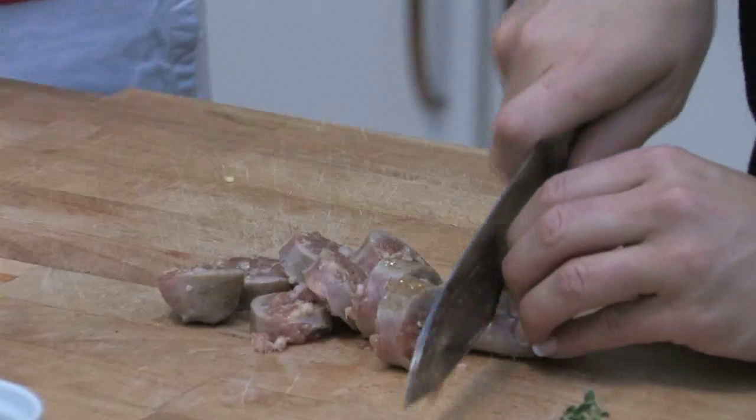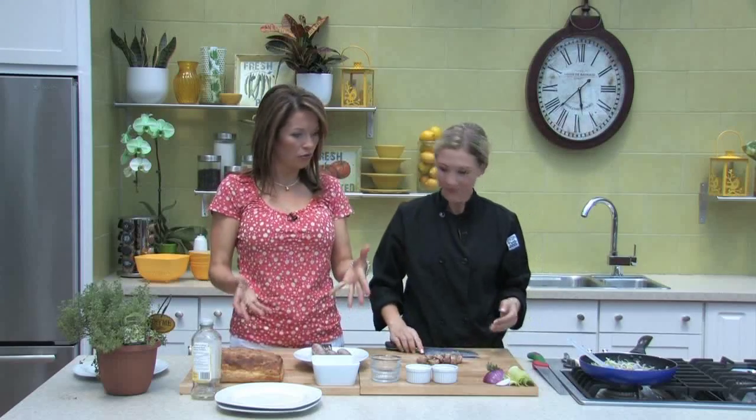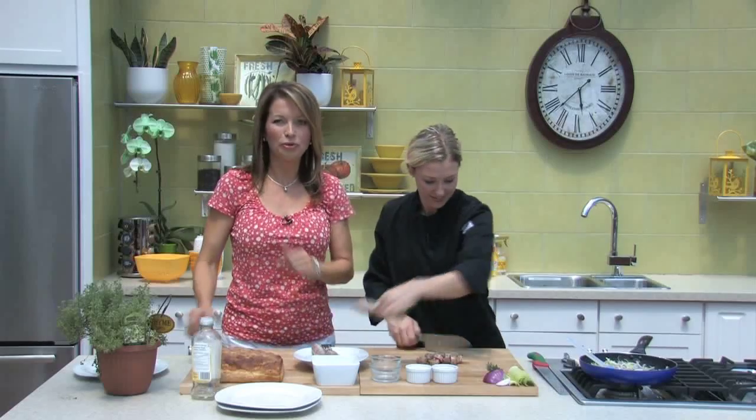Okay, well, so let's do that. We'll put that in the pan, we'll cook that up, and then we'll come back and add the greens and prepare it all and show you what the final product looks like. Yes. I'm looking forward to seeing that. I don't think I've had anything quite like this before, so we'll be right back after this.